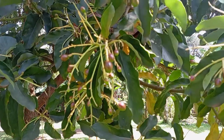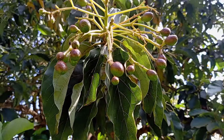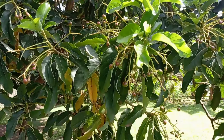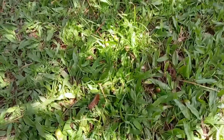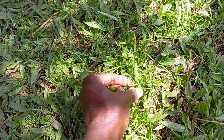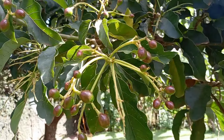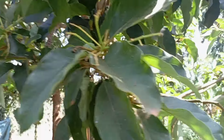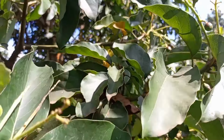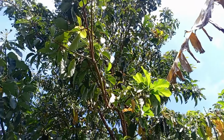Our avocado tree has lots of tiny avocados. They are dropping. They drop a lot. But I know we are going to have enough to enjoy. Enough for us, the neighbors, visitors, friends, oh, my siblings. Everyone is going to enjoy this avocado.